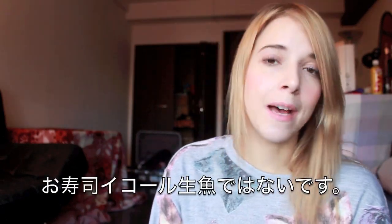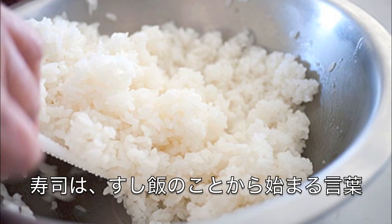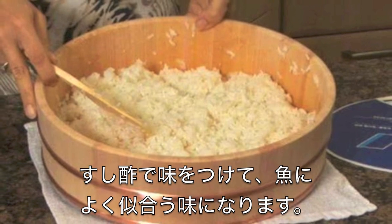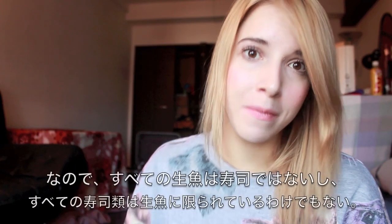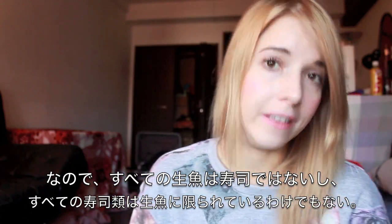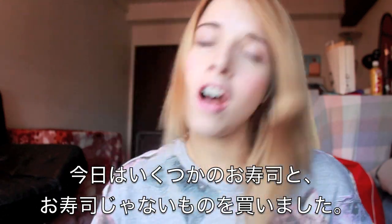It's a common misconception that sushi equals raw fish, but actually, sushi refers to the way that the rice is prepared. The rice is vinegared and that's what makes it such a perfect match with raw fish. Don't be mistaken. Not all sushi is raw fish and not all raw fish is sushi. So today I bought all kinds of Japanese sushi and even some things that are not sushi, and I'd like to explain the difference to you today.